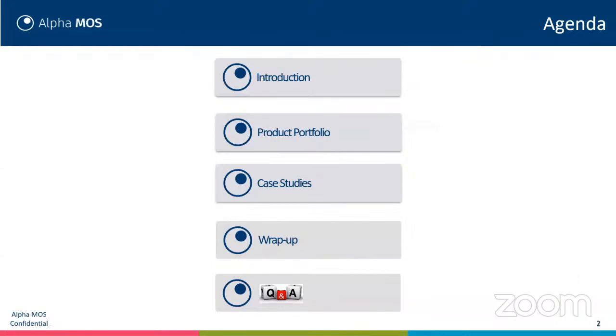For this presentation, the agenda is the first part, introduction, then product portfolio, then a few simple case studies, and then wrap up and Q&A session.